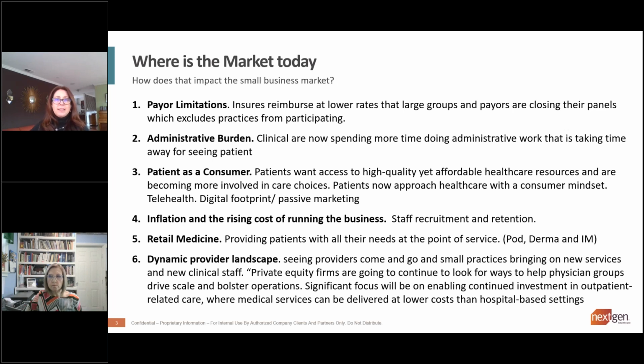So the last thing I just want to touch on, and these are just the top major changes in the market. I could probably have a list of 30 here, as I'm sure we all know. But I think another recent change I've seen in practices is doing more retail work. Now, traditionally, retail work has been sort of cash and carry. I have all kinds of fancy creams in my office. You buy it, you walk away with it. Or Botox, or our podiatrists do a lot of over-the-counter shoe inserts or diabetic shoes, things like that. That is true retail work.